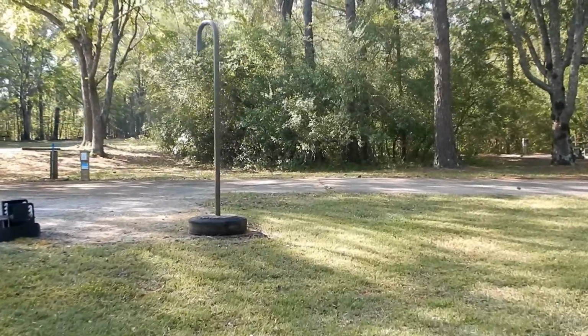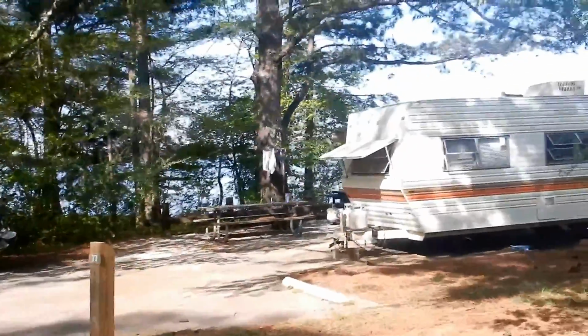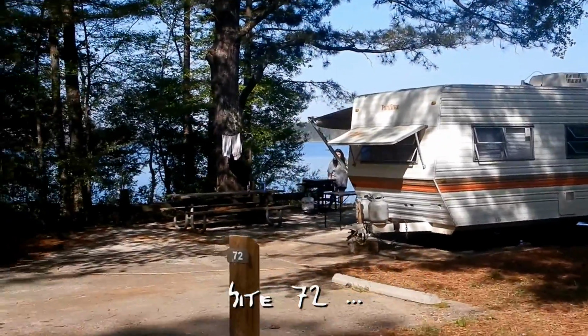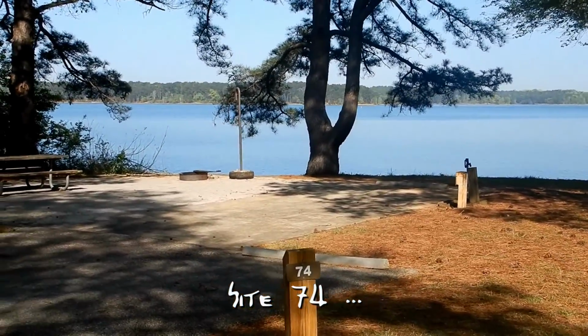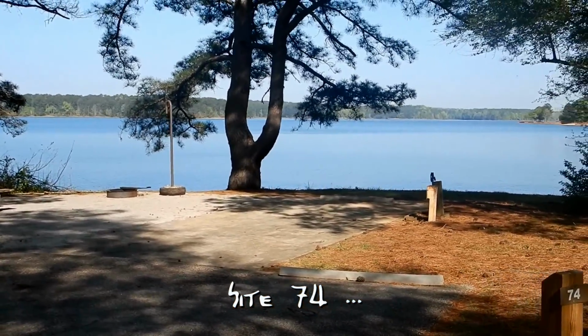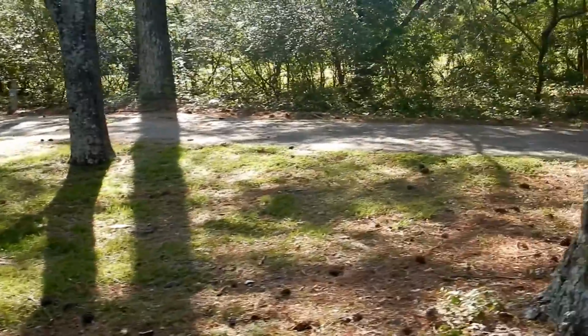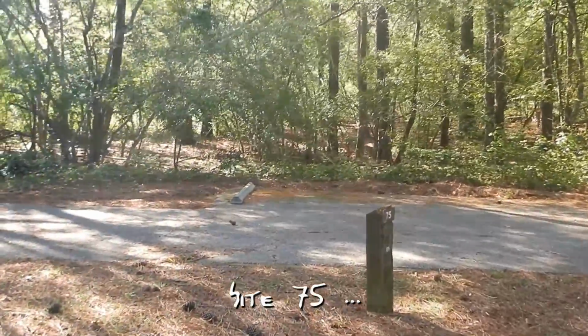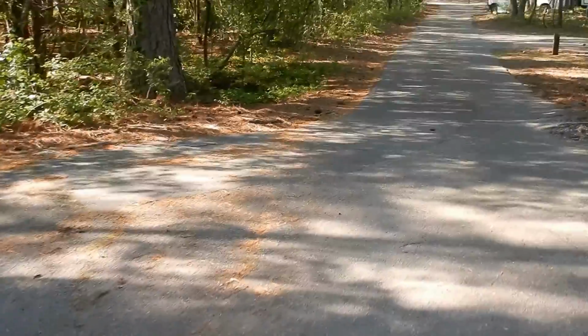And as we walk down the road heading towards our site, this is 73, which is on that side. This one's not too bad. 72 is right by the water. And there you have 74, which is right on the lake and has some nice shade. And there's another one right on the other side here. If you don't care, you get a view of the lake, and that would be 75. And there's some squirrels running up and down a tree over here.